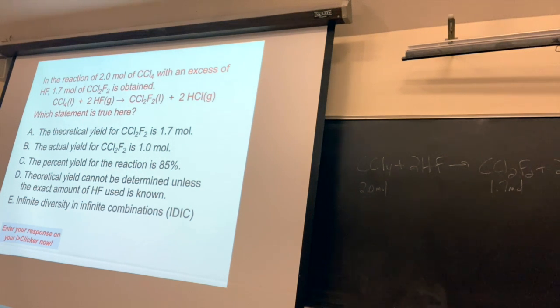So if we have 2 moles of CCl4 and the stoichiometry, the ratio between CCl4 and CCl2F2 is 1:1, what is the theoretical yield of CCl2F2 in moles? 2 moles, well done. 1 mole of CCl4 will create 1 mole of CCl2F2. That's what the balanced reaction says. I'm using the 1 and the 1. So if you have 2 moles of CCl4, you should create 2 moles of product, this CCl2F2. 2 moles is the theoretical yield of this stuff.